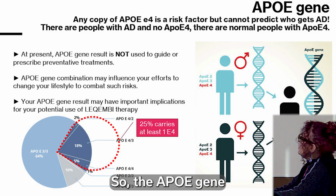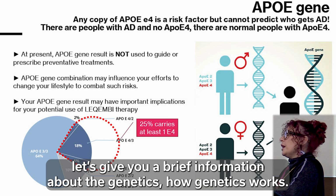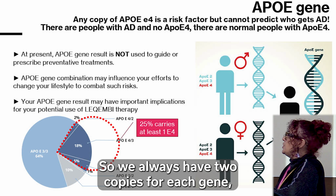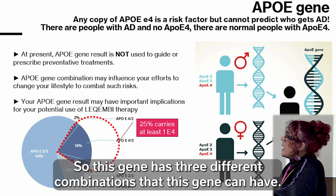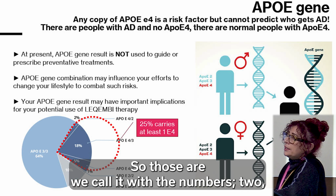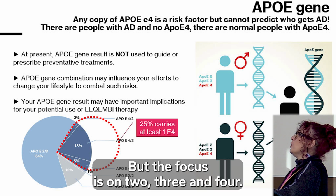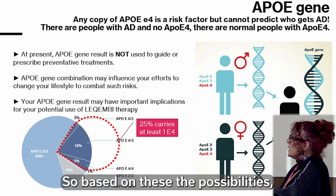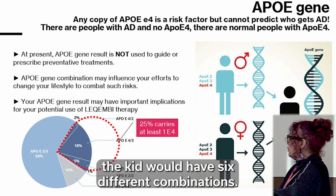So the APOE gene that I was mentioning, let me give you brief information about how genetics works. We always have 2 copies of each gene. One comes from the dad, one comes from the mother. This gene has 3 different versions, which we call 2, 3, and 4. We don't really have a 1, so focus on 2, 3, and 4. Based on these possibilities, the progeny, or the kid, would have 6 different combinations.